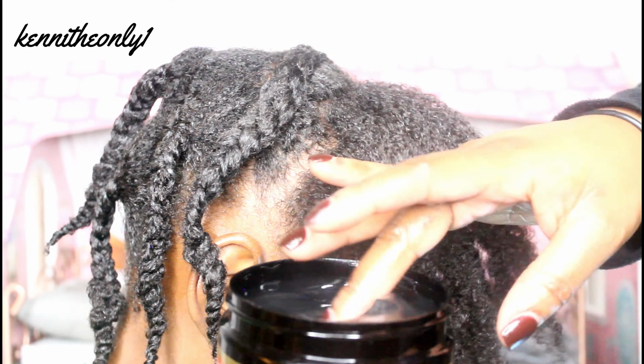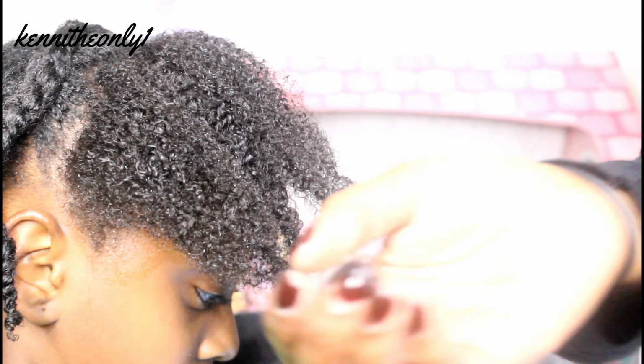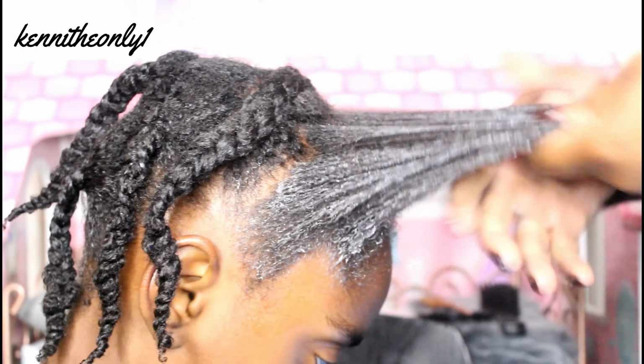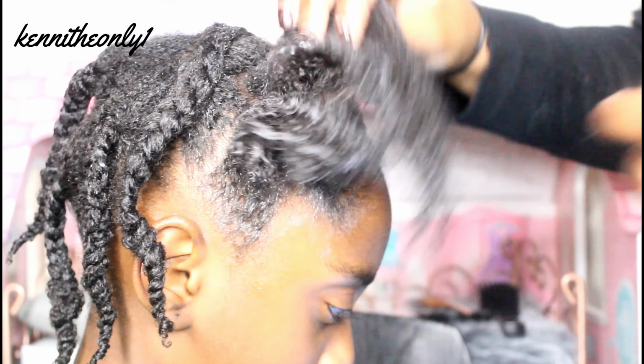So this gel also says it's supposed to give untouchable definition and unmatched volume. The volume is very good, and defining the texture of Kennedi's hair, it just did such a really good job. I just wish I would have used a little bit more.